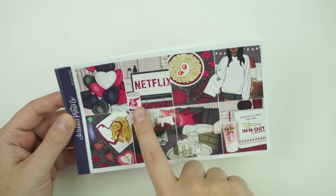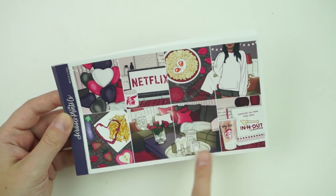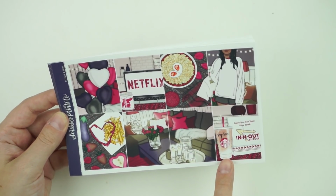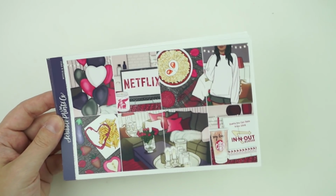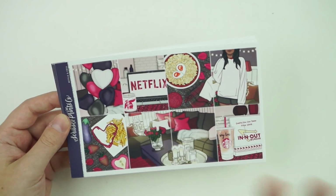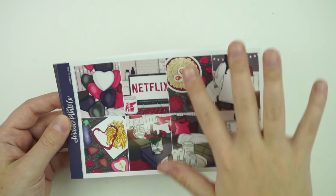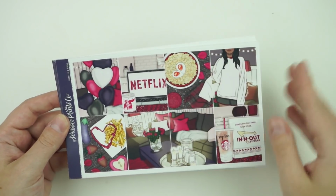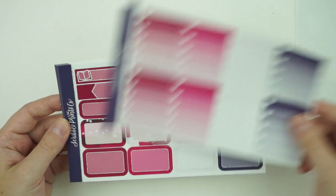You have the Netflix on the laptop, the little Let's Cuddle candle, a super cute little scene here of the living room, a My Love on the Starbucks cup, the In-N-Out bag, which In-N-Out's not my favorite, but I just thought it worked here. And then you have the girl here, which is super cute, in her loungy clothes, little pajama peeking through rose petals, the ramen with the egg that kind of looks like a heart, and then you also have another bath bomb there.